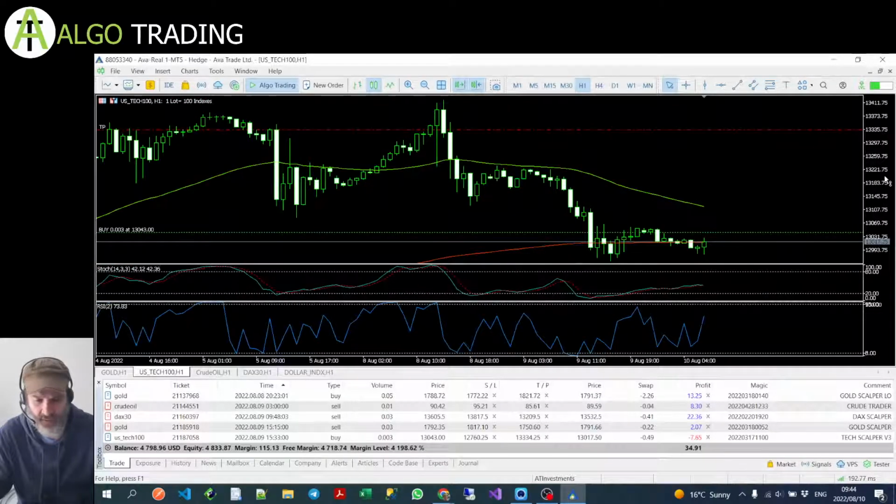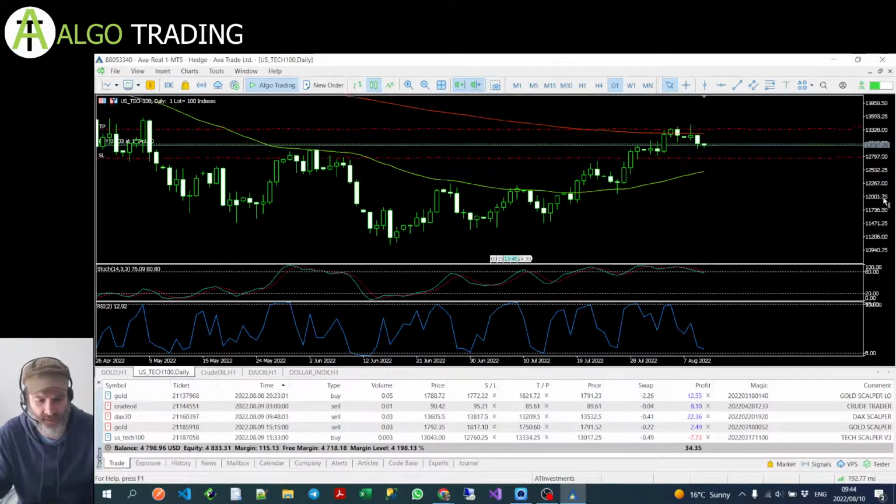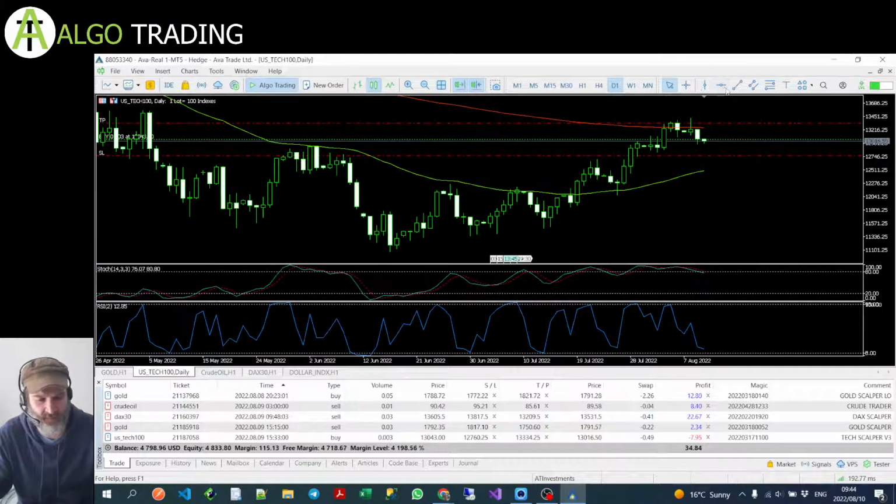Crude oil, I think we're pretty much in the same state. Let's just go to the daily chart and get a wider view. It's almost a similar situation to the DAX. I'm moving my stops here. It's in a similar position to the DAX.